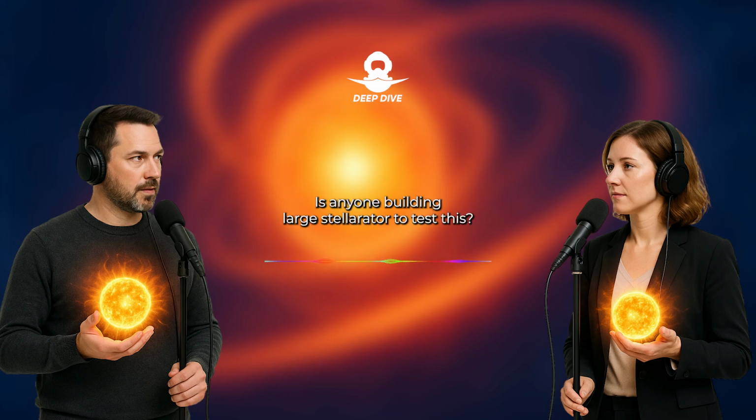Is anyone building large Stellarators to test this? Yes. The world's largest and most advanced Stellarator currently operating is Wendelstein 7X, or W7X, at the Max Planck Institute for Plasma Physics in Germany. It was built specifically to demonstrate the feasibility of high-performance, steady-state operation in a Stellarator. Its design features incredibly complex, optimized superconducting coils.